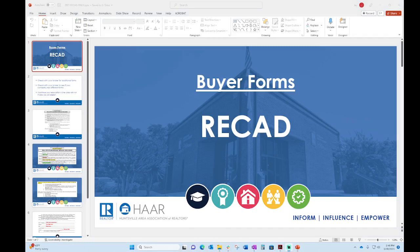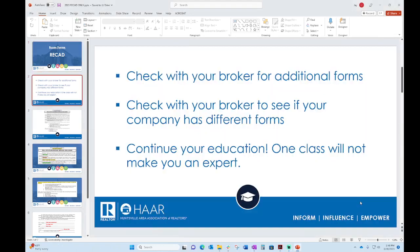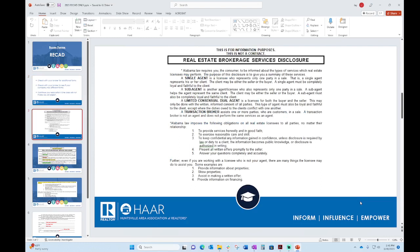Even though this form was labeled here under buyer's forms, the Recad form is the same for either buyers or sellers. So this form does not change either way. Once again, always check with your broker for additional forms and to see if they have anything special. Sometimes brokerages will have this on their own letterhead. They may have an additional way that they would like for you to present it. But in general, this is the same form that we all use, just may have different letterhead.